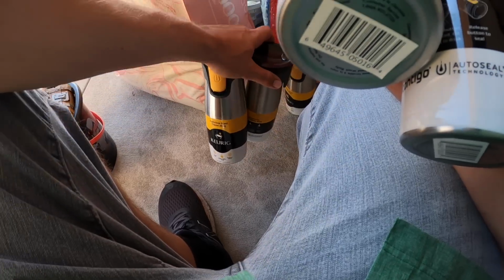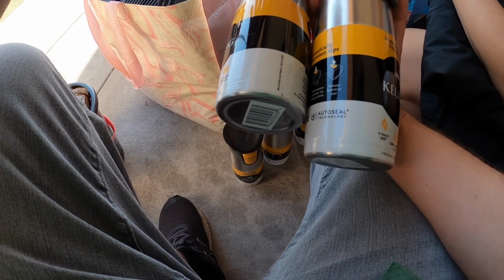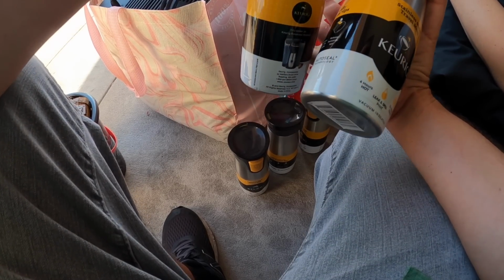Stacy picked up these Keurig travel mugs. They were still brand new. They did have some wear on them, like they were a little scratched up a little bit, but they were new. They were probably worth about $20. So she had quite a few of them. I think she had like 6 or 7. So Stacy picked those up.